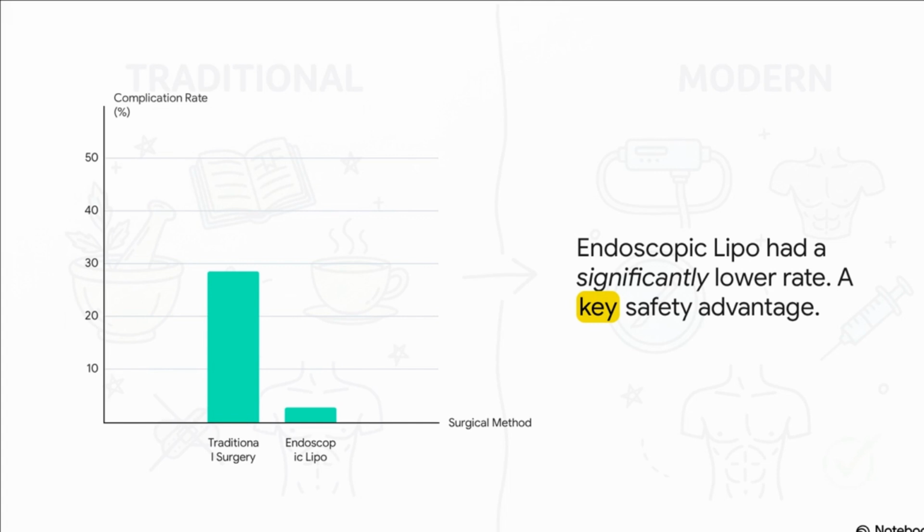And well, the very first thing that just jumps off the page is the dramatic difference in safety. Just look at these complication rates. With the traditional surgery, nearly 29 out of every 100 patients had some kind of issue, like an infection or slow healing. With the endoscopic method, that number plummets to less than 3 out of 100. That is a huge, huge advantage right out of the gate.